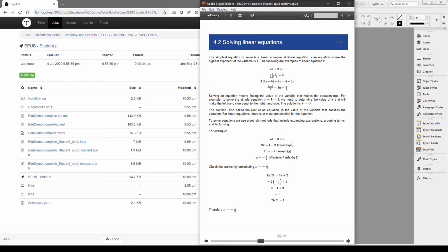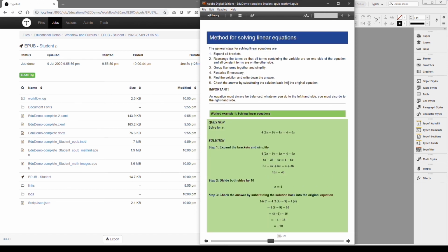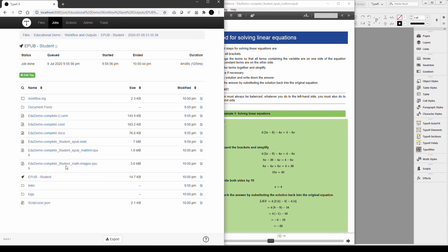And we can see that these equations are live text and get recomposed on the fly by Adobe Digital Editions. We also have an EPUB with the equations as images for those EPUB readers that do not yet support live MathML.